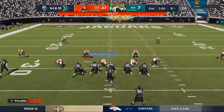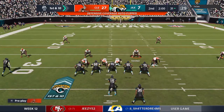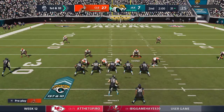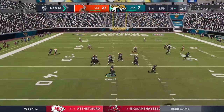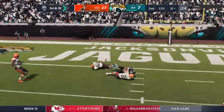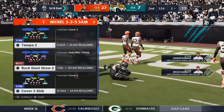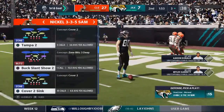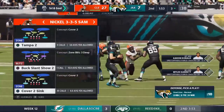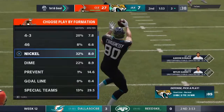Line of scrimmage, the 31 now on 1st and 10. Watch 35, watch 35. Single, that's single slot. Hey, lock it. Hey, check 24, watch 24. Here's Minshew. That is caught inside the 5. And they will eventually get him down, but he's inside the 5 all the way to the 3. That's good for 28 yards. Jaguars first down. 1st and goal at the 3-yard line.